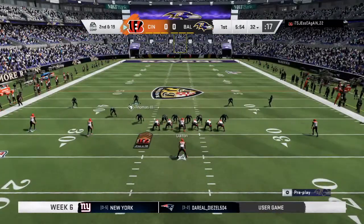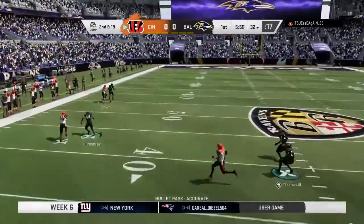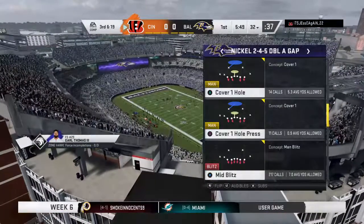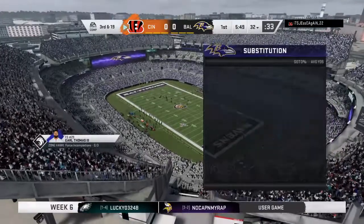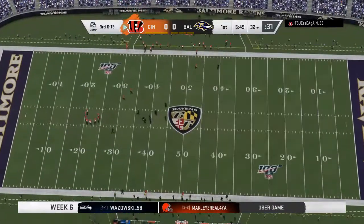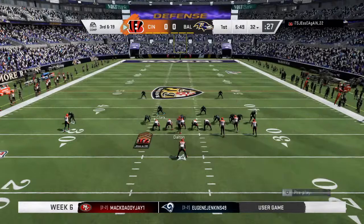To throw here, Dalton. And that is incomplete. A lot of force bearing down on him there. He could not hang on. It's 3rd down. Well, that certainly looked like something that they discussed all week in practice getting ready for this one. Take the big shot right out of the gate. At worst, you'll open up the defense a little bit, loosen them up, have them back on their heels.